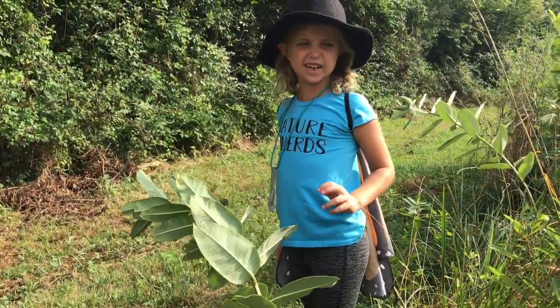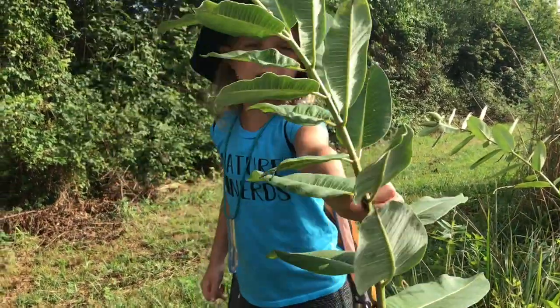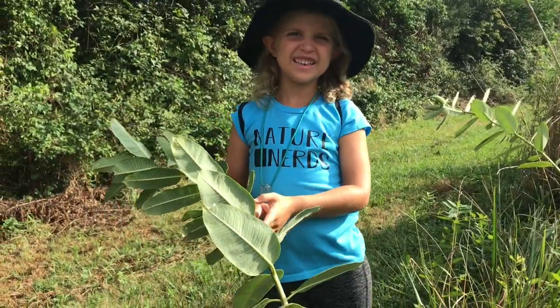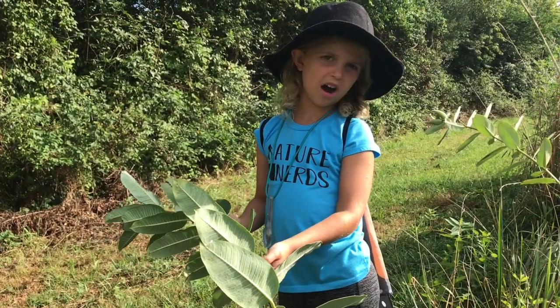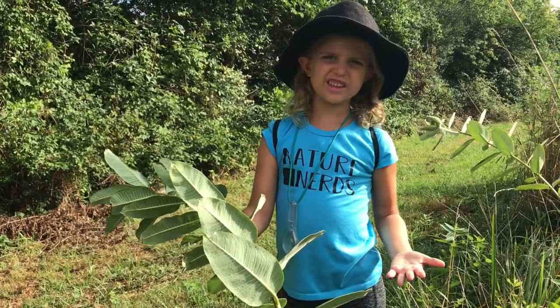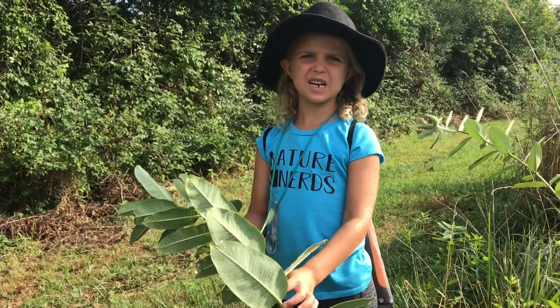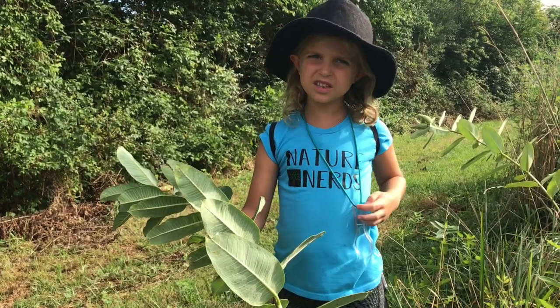Oh, hey there, nature nerds. This is a common milkweed. You want to take a look? Pretty tall, right? So, these are common. And monarchs only lay their eggs on milkweed. So, if you find a patch of milkweed, start looking. And you need to be really patient because they're really, really hard to find.